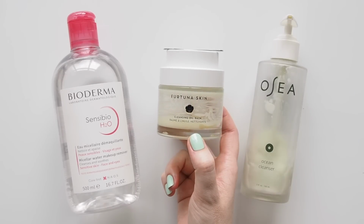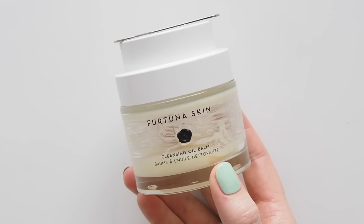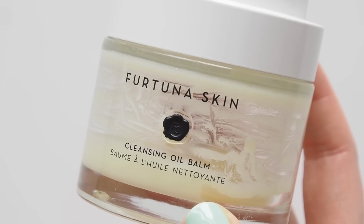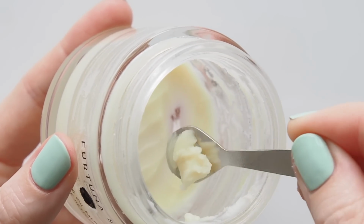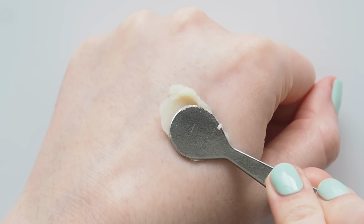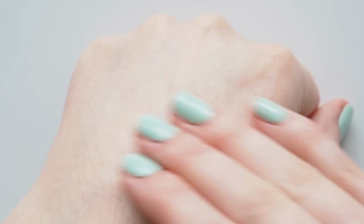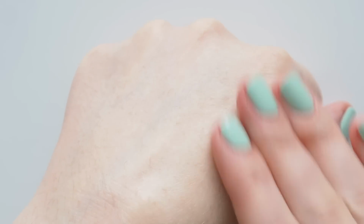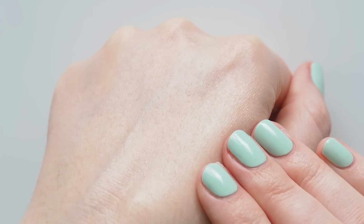First, Fortuna Skin Cleansing Oil Balm. This comforting, luxurious balm's triple texture technology means it melts from a balm to an oil. Then when you add water, it's milky, like a double cleanse in one that makes my skin feel fresh and clean but nourished too. I love this sustainably sourced olive oil related range from Sicily, but it is a splurge, so I'll leave a code below.